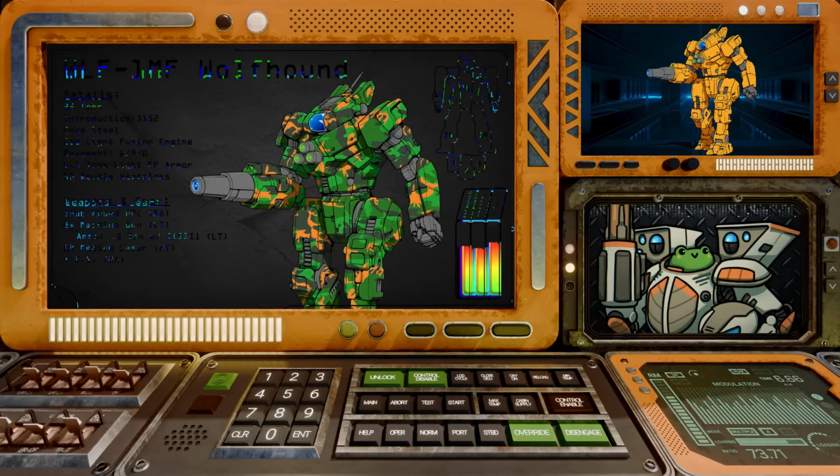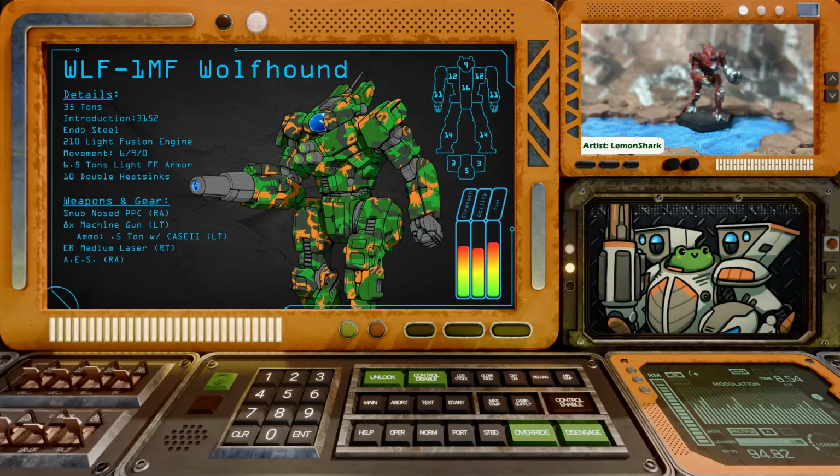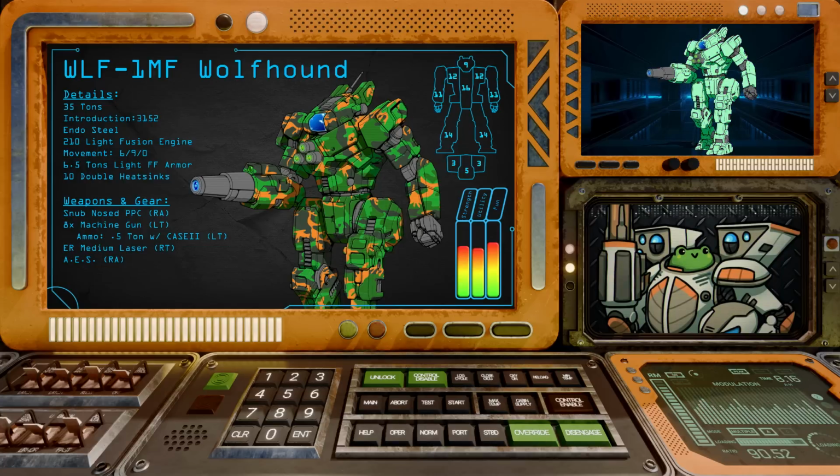Taking a crack at my own totally unofficial and non-canon and, well, probably a war crime variant of the Wolfhound, I didn't change much structurally other than the installation of a light fusion engine and upgrading the armor to 6.5 tons of light ferrofibrous. Okay, maybe I changed a bit. The 690 movement was retained and the 10 double heat sinks are no surprise.